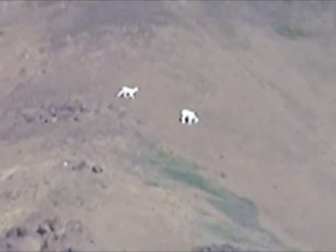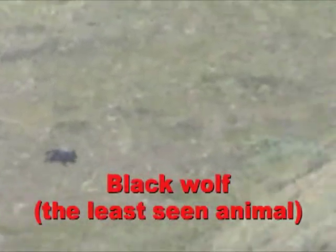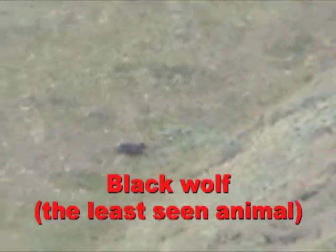The least spotted of the Big Five mammals is the black wolf, and on one of my 2 bus rides, we saw this one. He was far off in the distance, so I had to zoom in quite a bit with the camcorder.